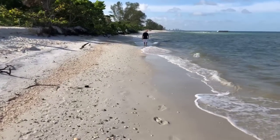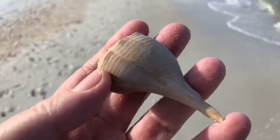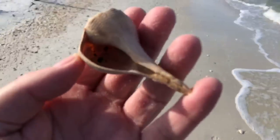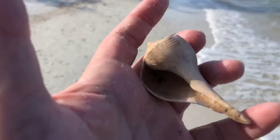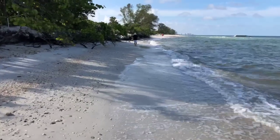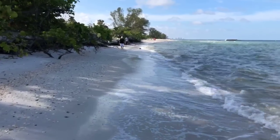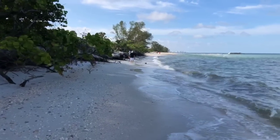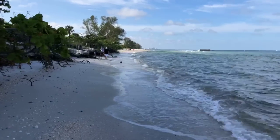There's that old whelk shell. That's kind of neat, the colors. That's a really old lightning whelk. That's cool. Find a lot of nice whelks on this beach periodically. Digging around in my pocket and I just can't find that moon shell.